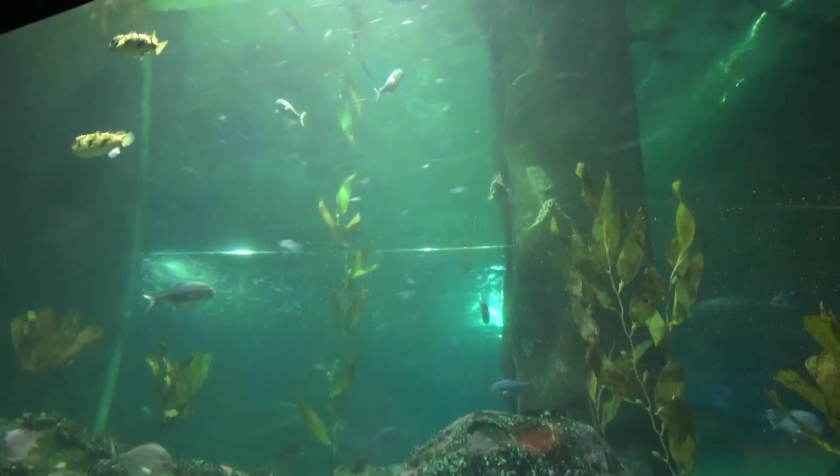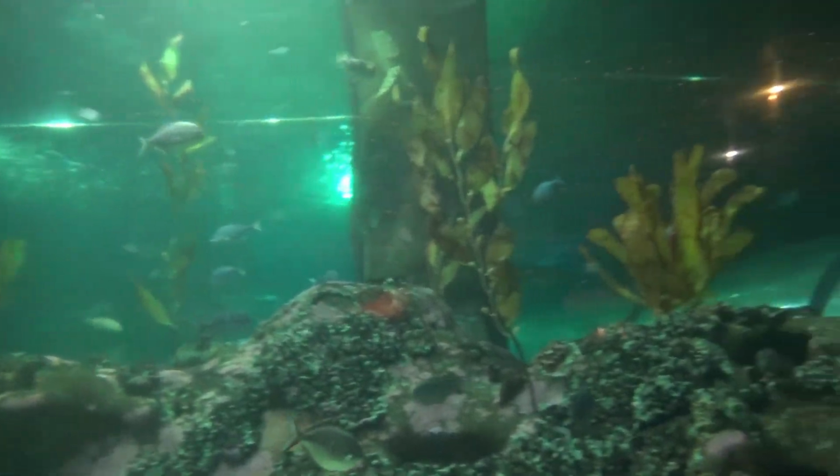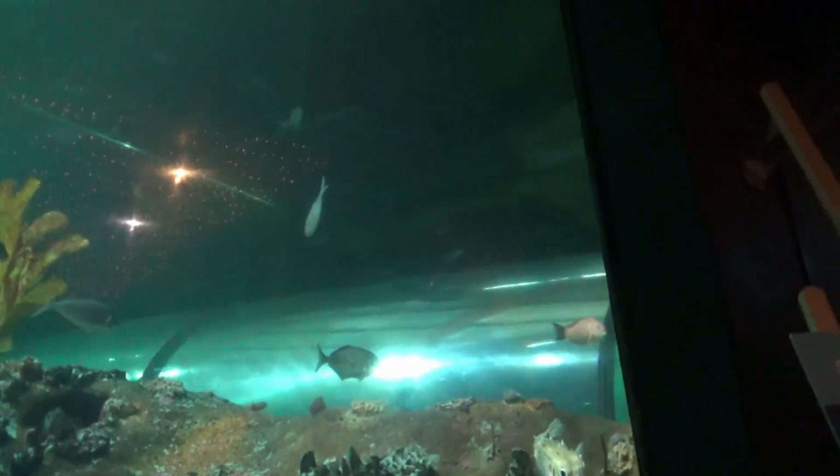So here is the Napier Aquarium's massive tank. You can see that there's all arrays of fish here. Like there's a puffer fish up there, there's a few fish down here, there's a puffer fish coming up to see us just here.